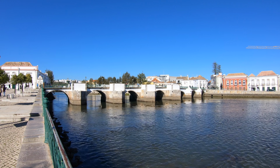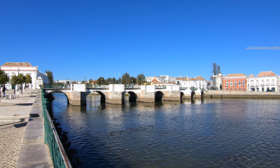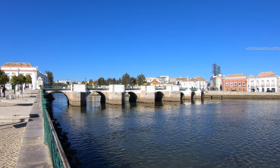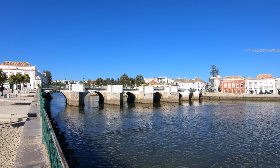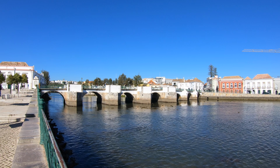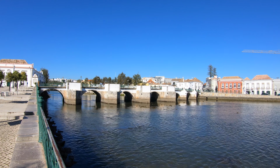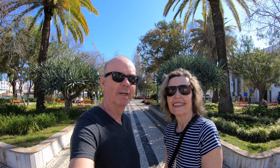I think so, and there seems to be another bit of the town on the other side. Yeah. But just look at the blue sky. We couldn't have picked a more perfect day. So if you're in the Algarve, you really do owe it to yourself to take a trip over here. This is so unique, so historic. It's just wonderful. Well, this just looks an absolutely beautiful place, Tim.